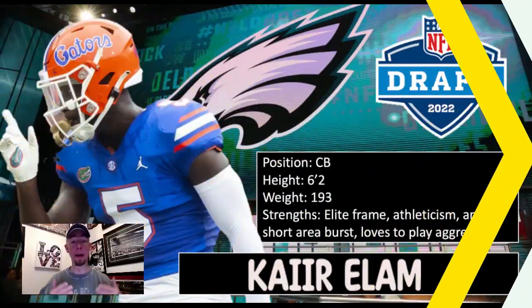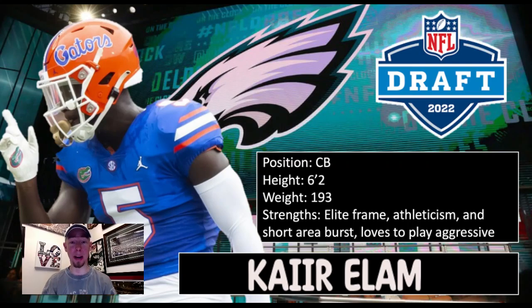My number 4 on my big board is Kylee Elam. I've got a top 20 grade on this guy. One of my favorite prospects in this draft. When it comes to physical measurables and instincts, Kylee Elam is at the top of the list. Elam's combination of elite length, speed, fluid hips, and aggressive play screams off the tape. He's one of the best in the class at reading the quarterback and dissecting the play.